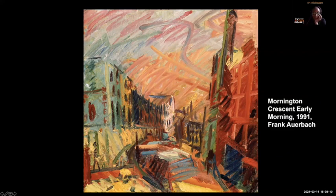Yeah, it certainly does. And it almost feels like it's quite an angry painting, with the reds and all that, to convey that sense of the higgledy-piggledyness of London, as it's evolved. Yeah. Oh, sorry, go ahead.